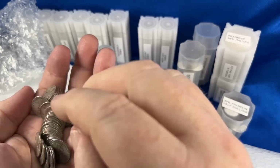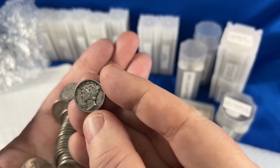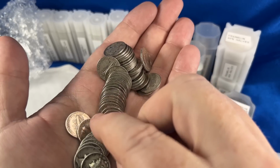Okay, let's see, I gotta peruse through some of them here. That's kind of got a little bit of toning on it, or gunk. 1945, I think that one is. Okay.